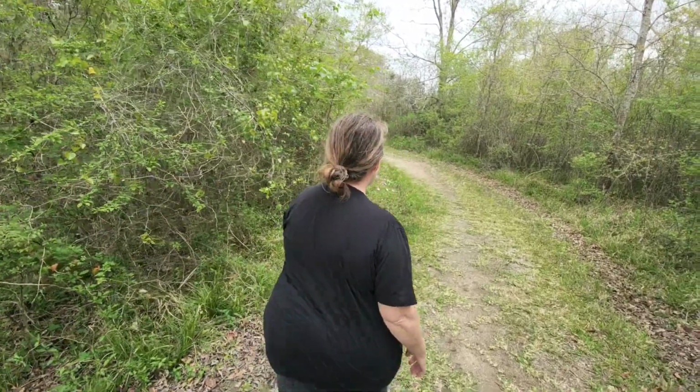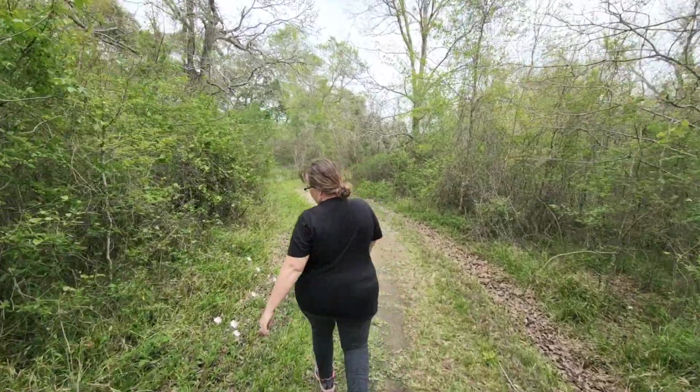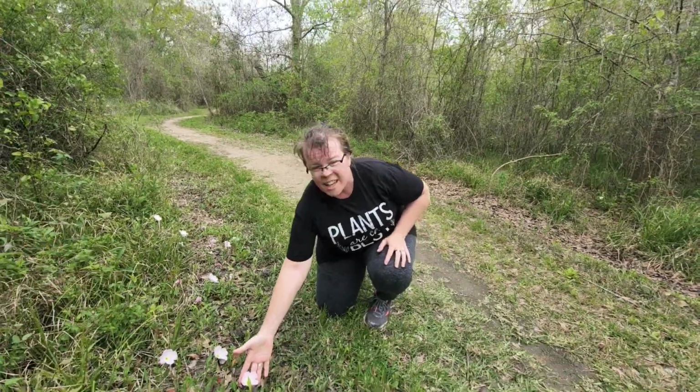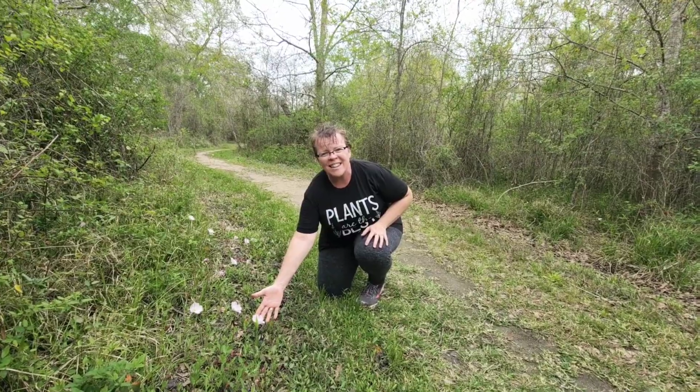Found one over here. Let's go check it out. This grows in like everybody's yard around here, and this is the pink primrose. Who remembers putting this on somebody's nose as a kid?